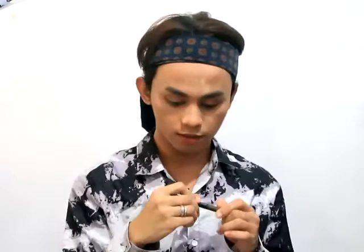So, set muna natin yan. Let's proceed to brows. For the brow part, I'm gonna use this brow pencil from the Face Shop in dark brown, number 5, dark brown.